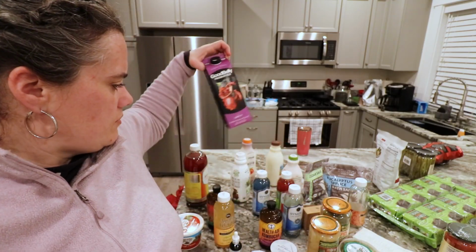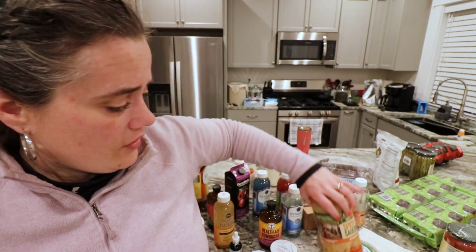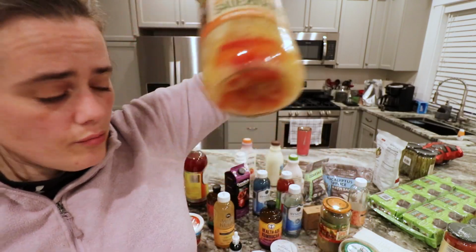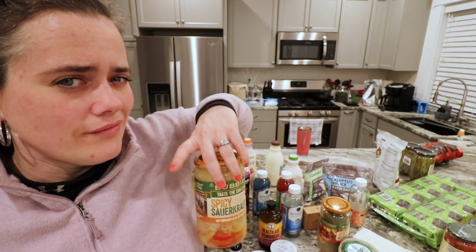I think I've had this once before. I've had most of the things that are on this counter, and most of them are completely delicious. I have not tried this particular variety, but I love the Bubby's brand. If it's not sour enough for you when you buy it, leave it out on the counter. Pro tip, leave it out on the counter for a little bit longer and it will continue to ferment.